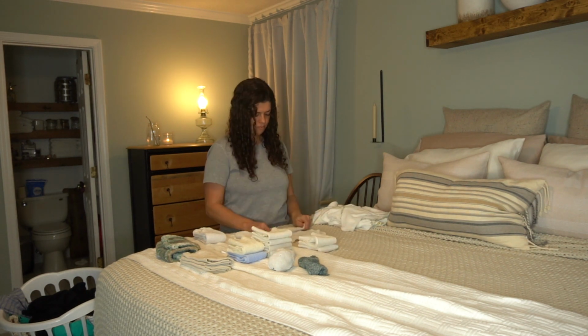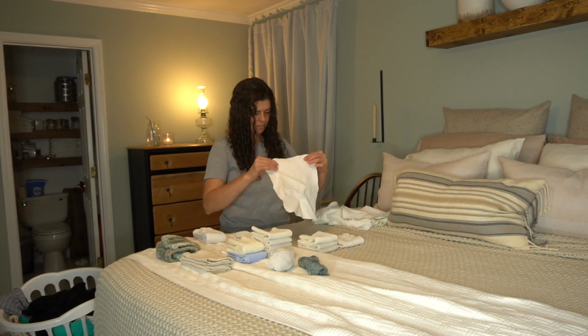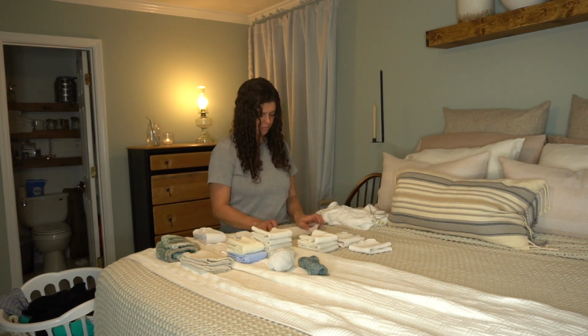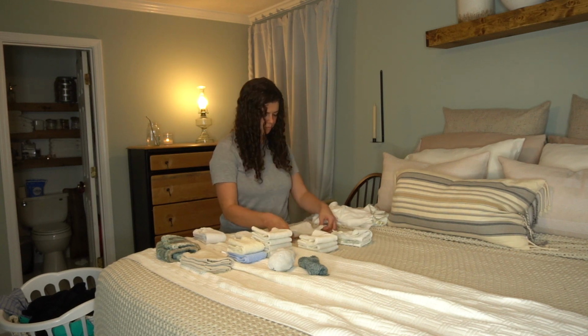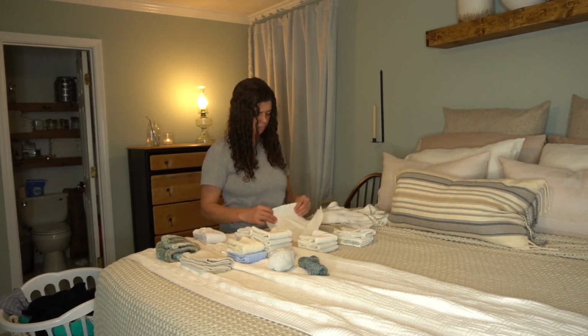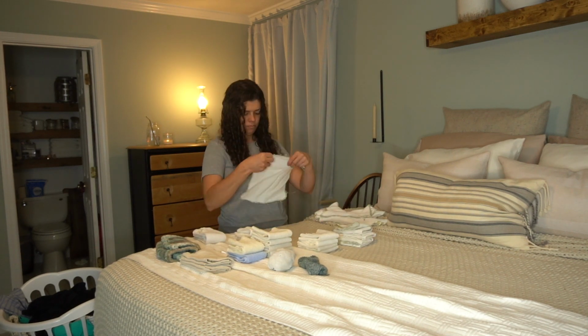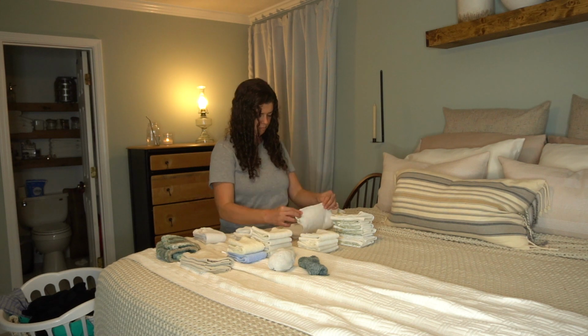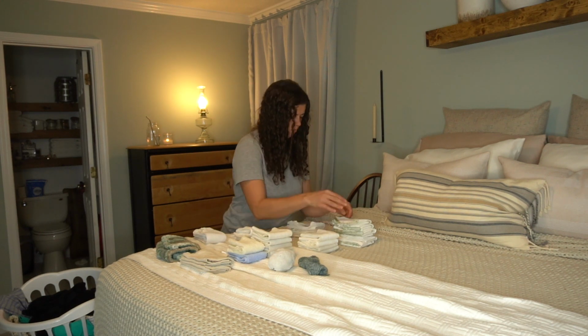And then any clothing items that typically go in the closet or in one of my storage bins, I'm going to just set to the side. Now, the white bins that are on the floor are what I keep all of my other articles of clothing in when I'm not using them. So I do seasonal wardrobes. I have one for the winter, one for the fall, one for the spring, and one for the summer.